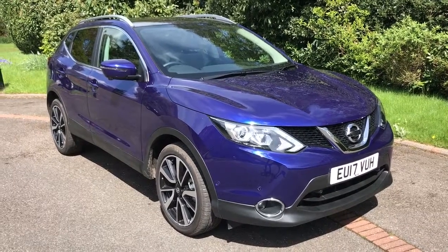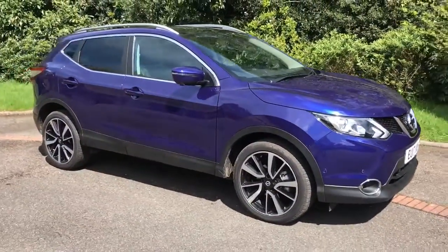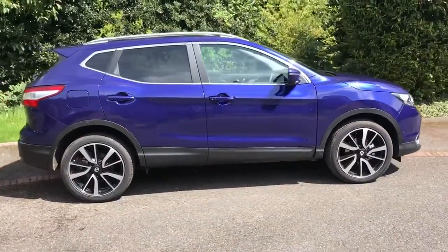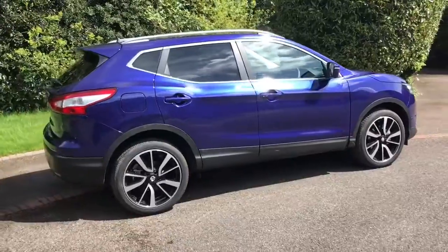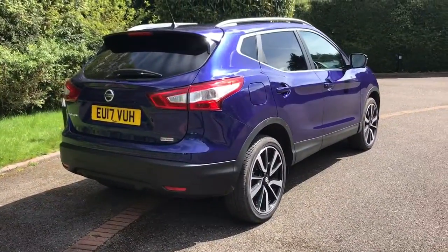So here we have the Nissan Qashqai 1.2 Tekna on a 17 plate. I'm going to start off by showing you around the outside of the car, and then we'll hop in and run through some controls on the inside. But from the outside you can see it's a 5-door car with alloy wheels and tinted windows. Let's start off inside the boot and then work our way around the rest of the car from there.